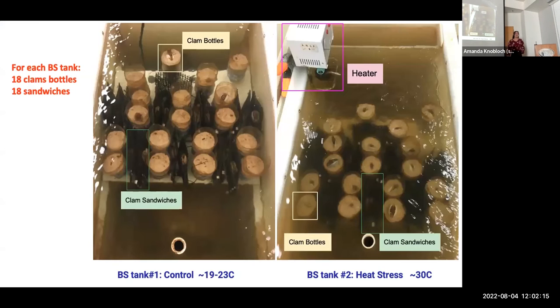So what we did was a smaller heat shock experiment. The tank on the left is the control, with temperatures from 19 to 23 degrees Celsius, mimicking their ideal temperatures. And the tank on the right is heat stress, which was over 30 degrees Celsius, which would normally kill almost all of them.